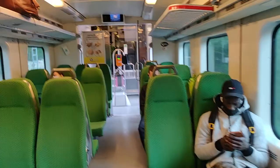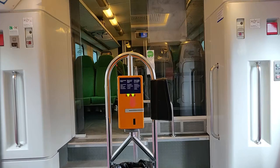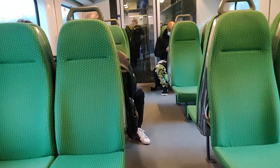Let's go and have a look at the rest of the train. There's space for wheelchair users and the seats are featured in a 2-3 layout. Normally I'm not a fan of the 2-3 layout on trains, because in most of Europe the trains are too narrow to both fit the extra seat and have a passable aisle. However, due to the wide gauge in Finland, this is not as much of an issue here.